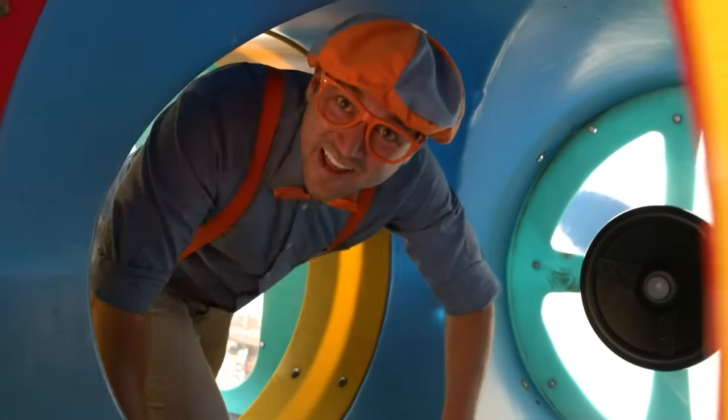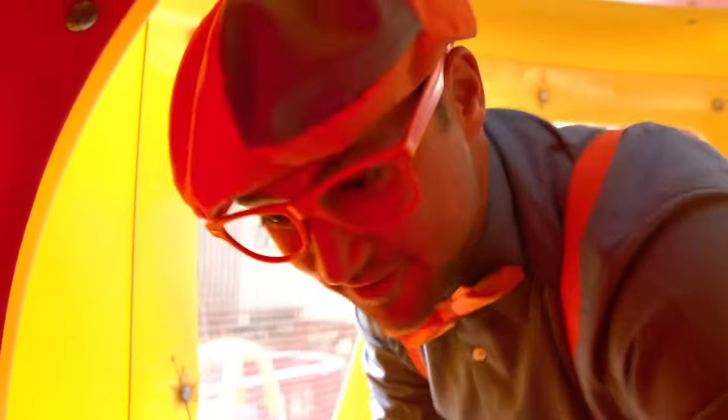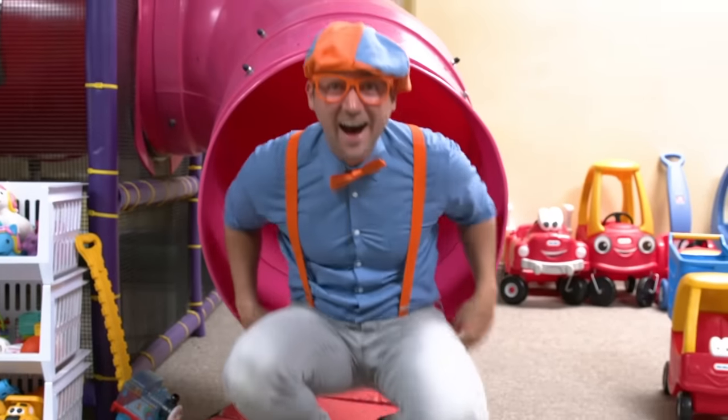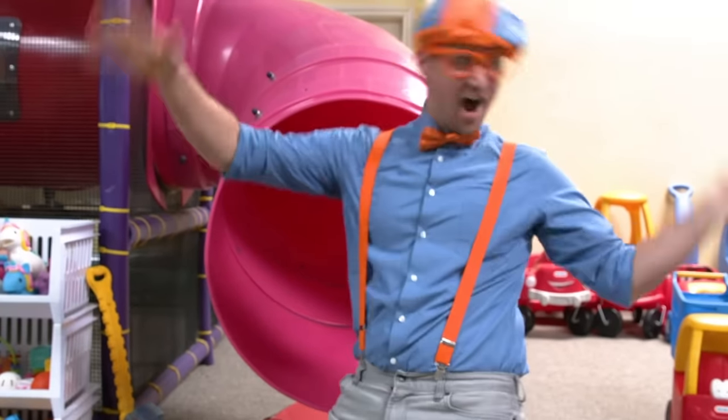Whoa! It's so colorful in here. Wow! Oh, I love crawling through these tunnels. Oh, a slide. I'm excited. Okay, are you ready? 3, 2, 1! Whoa! Hello! Ooh, the slide was so much fun!